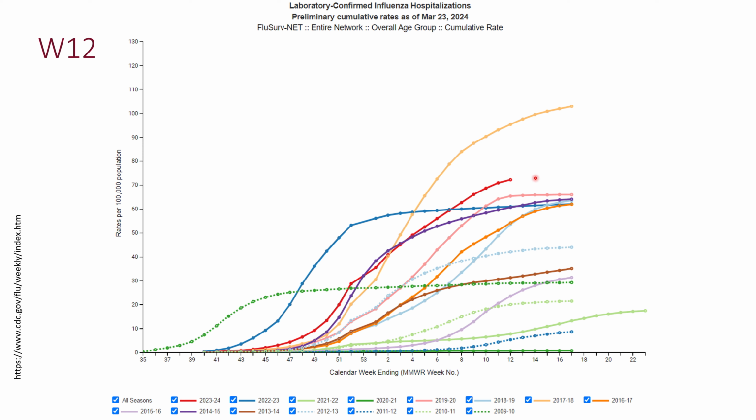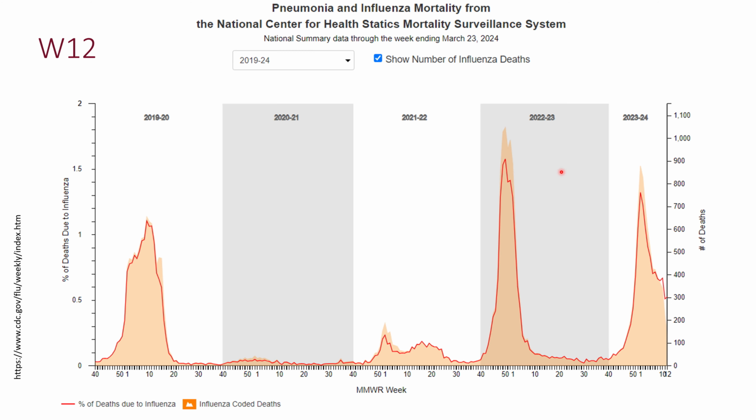2017-18 season. However, this flu season is not over yet, so we have entered April, and positivity rate is still pretty high. So hopefully the rate of hospitalization will start to go down as opposed to continue to go up, but that remains to be seen.